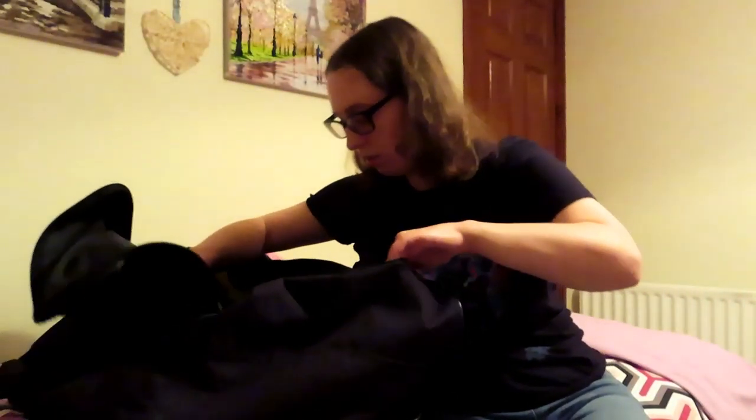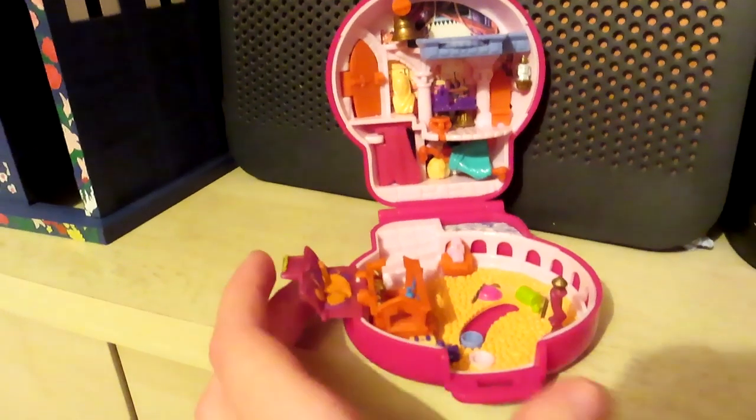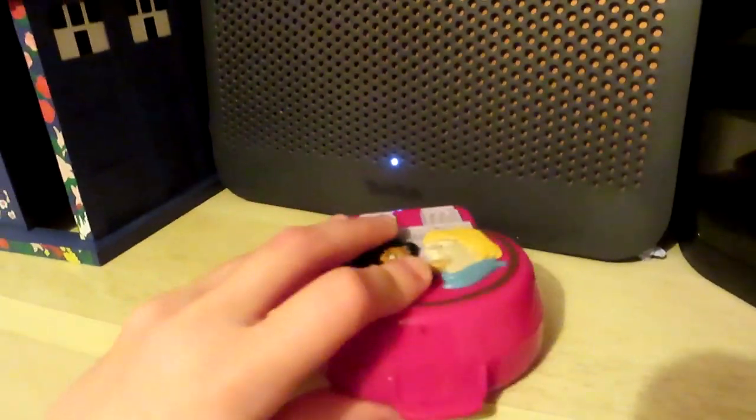What's next? Oh, Notre Dame, bonjour to Paris. This is like one of the Disney little worlds out in a Polly Pocket. I love the Notre Dame movie. I would love it if Peter Capaldi would play the evil guy in Notre Dame. But who knows if that's gonna happen.